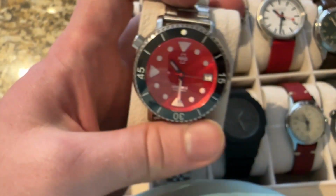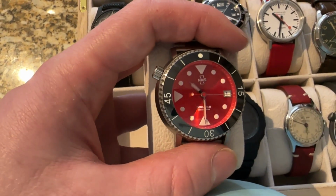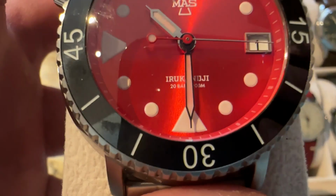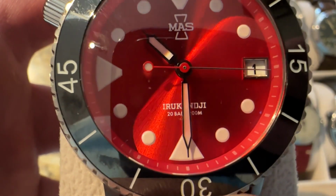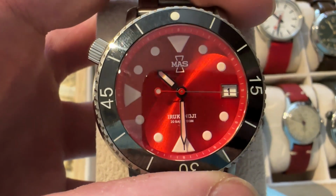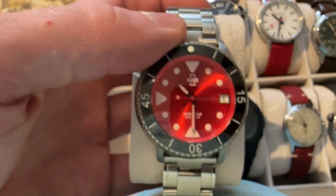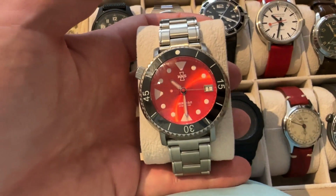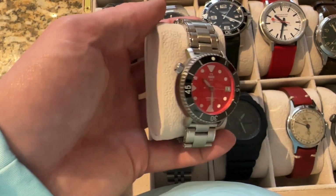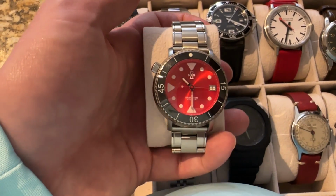And big dome sapphire, left-handed crown at the 10 o'clock position. There's a lot of very unique things here for a very fun, total kind of summer watch on this one that definitely offers a unique wearing experience, but I don't think it's an experience that's going to be for everyone. So this is another watch I want to hear what you guys think of this one, but I think it's pretty cool. I'll definitely probably hang on to this one for a little bit too.